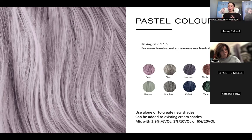So sometimes I will also interchange those just to give nuance to my color formulas. Standard mixing, because it's permanent color, is still 1 to 1.5 mixing ratio. With our pastel colors, we wanted to limit the developer choice to 6, 10, or 20 volume. Using any higher of a developer is a little too much of an aggressor for these more delicate pigments.